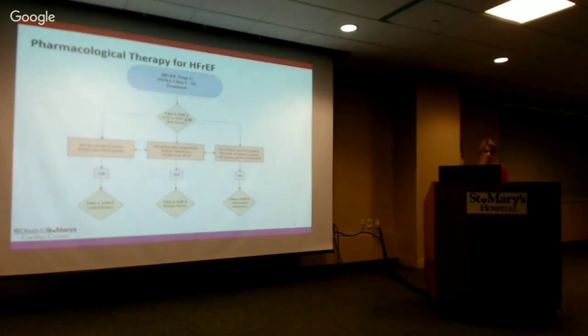Moving on from that over to the left, you'll see for patients that are volume overloaded, class 1 indication for a loop diuretic. For patients that are persistently symptomatic and self-identify as African American, hydralazine and nitrate are beneficial in reducing their morbidity and mortality. And this is new for the 2013 guidelines. For patients that have class 2 to 4 heart failure, as long as their GFR is greater than 30 and their potassium is under 5, it's now a class 1 level A recommendation for an aldosterone antagonist.